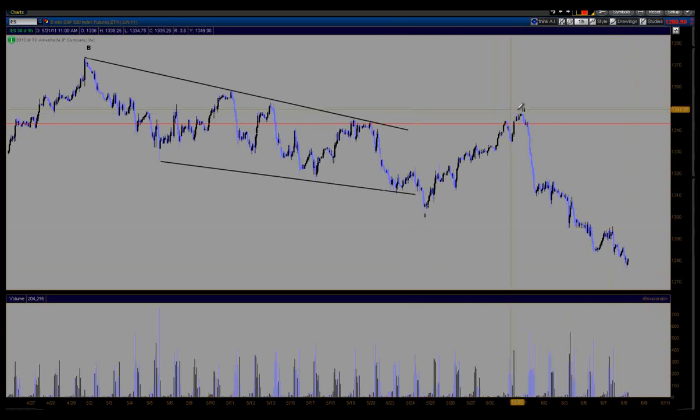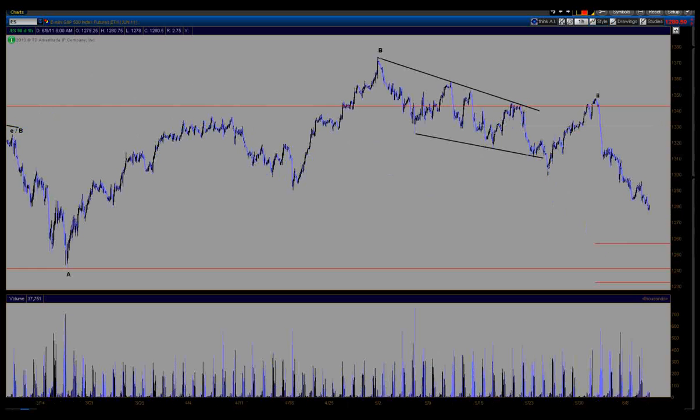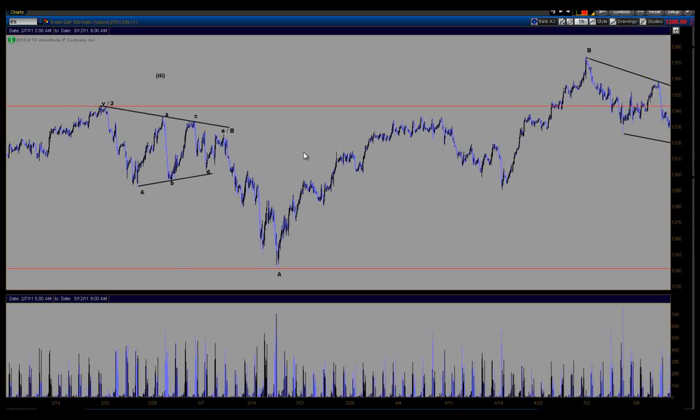This is a 1, this is a 2, looking for a 3 further down. Is it possible this could be an ABC? It's possible, but it's not likely from what I'm looking at. Let me try to zoom out on this a little bit. And this is what I have. This was an A leg, a B leg, and we're coming up on C. You see that we had the 3, A, and B came up above the 3.